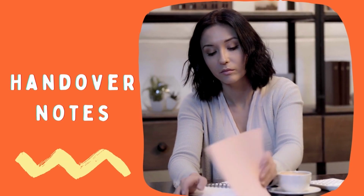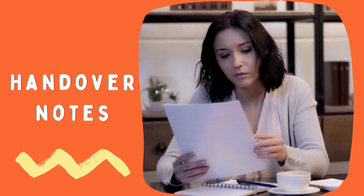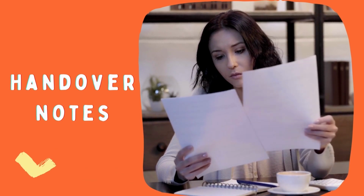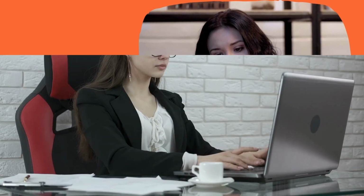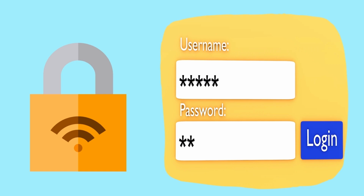You know, every time I've started a new role as an executive assistant, I have been given a couple of pieces of paper with handover notes written or typed on them. This really surprises me because every time I have left a position, I have always left behind an executive assistant manual, which is at least 40 pages and includes a cover page as well as a content page for easy reference. This manual also is password protected because it includes some very sensitive information.